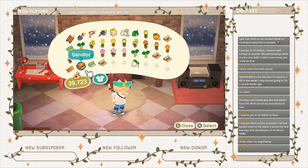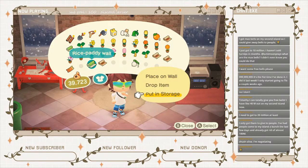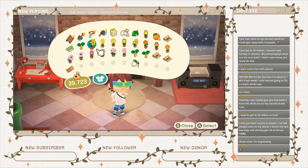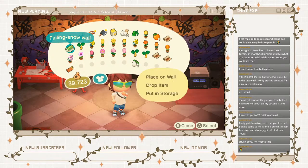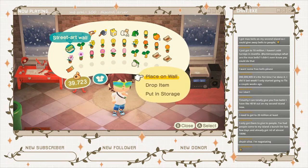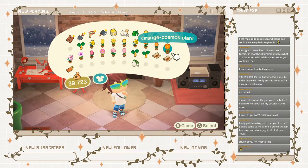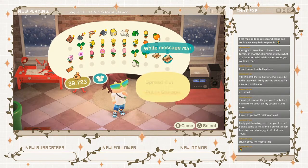Yeah, that's what we be like. Street art wall. That's funky. It's funny when I come in his house and it's snowing, but we go outside and it's not snowing. It's because he loves the snow.